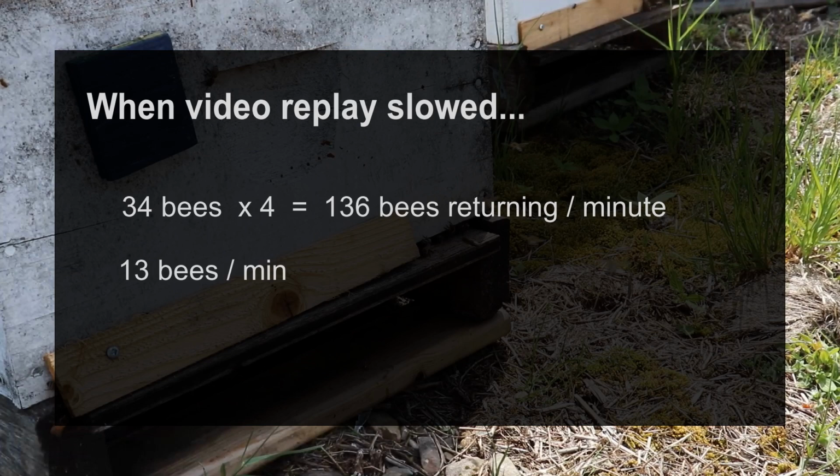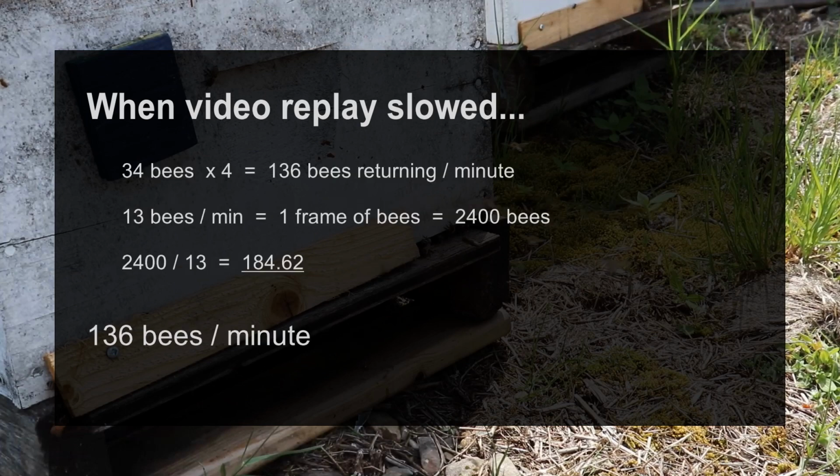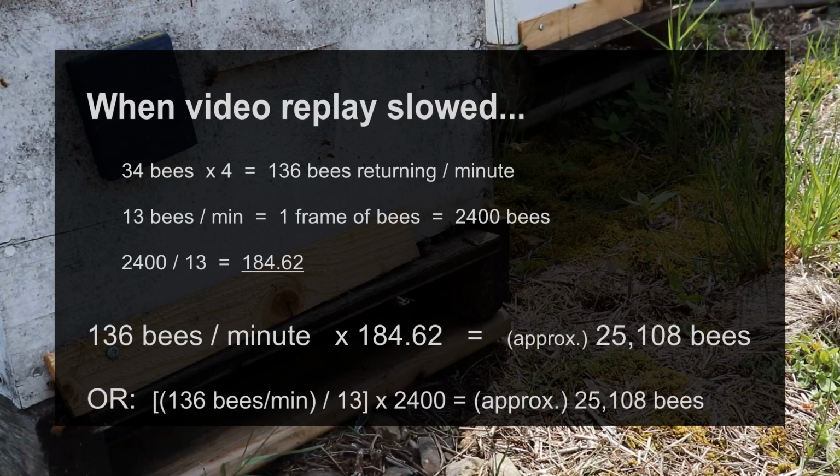Incorporating the estimate that for every 13 bees counted per minute translates to one full frame of 2,400 bees, this number is multiplied by 184.62, or 2,400 divided by 13, to produce an estimate of the overall number of bees that make up the colony. So 136 returning bees per minute times 184.62 equals approximately 25,108 bees total, making up the colony.